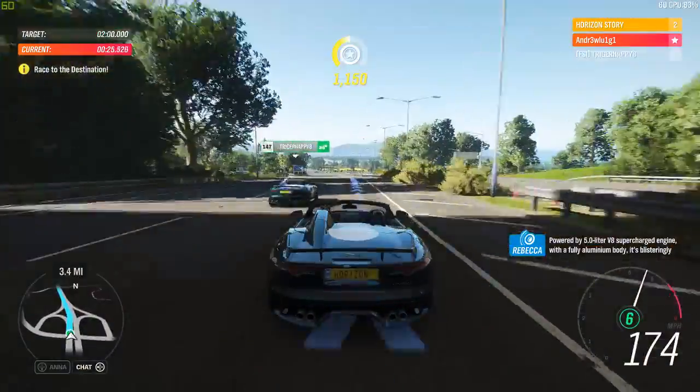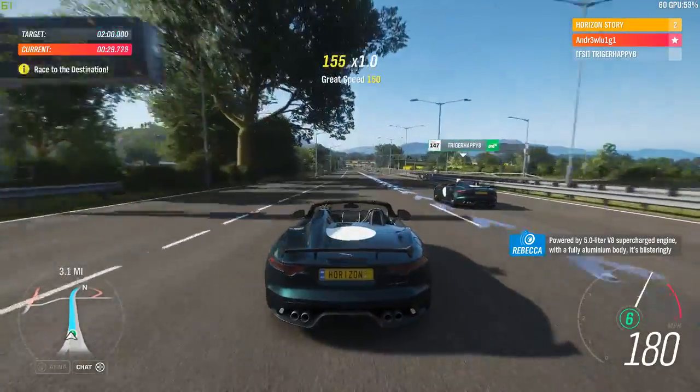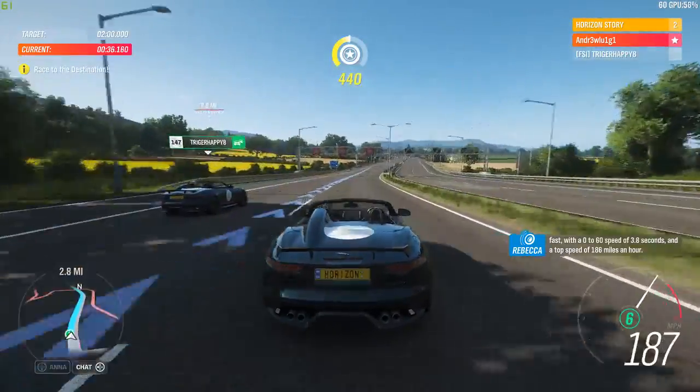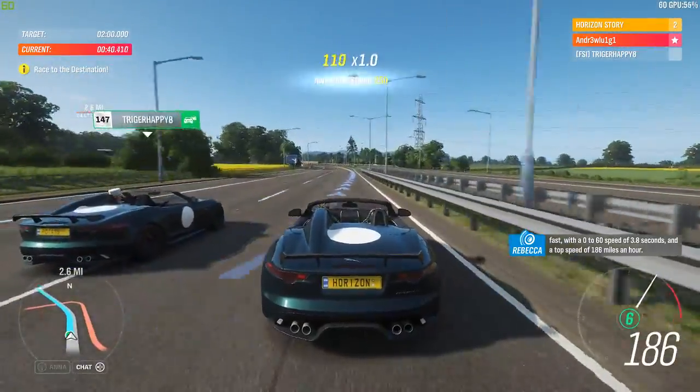But like the E-Type, it's not just a pretty face. Powered by a 5-litre V8 supercharged engine, with a fully aluminium body, it's blisteringly fast. With a 0 to 60 speed of 3.8 seconds and a top speed of 186 miles an hour.